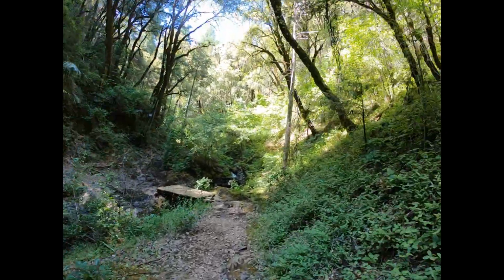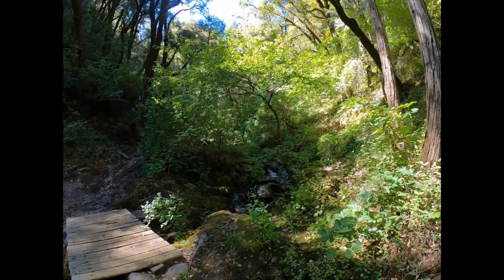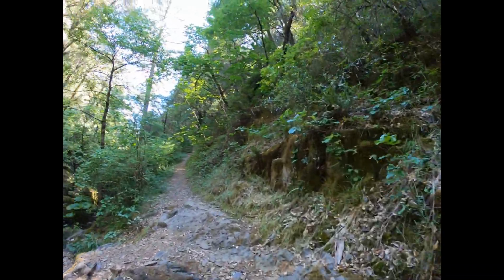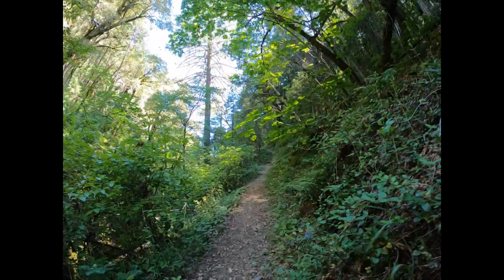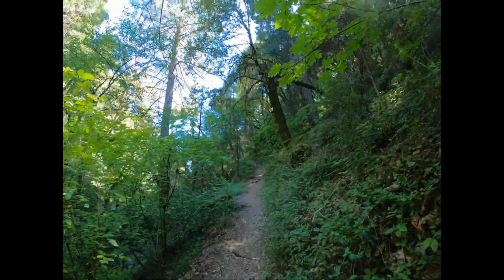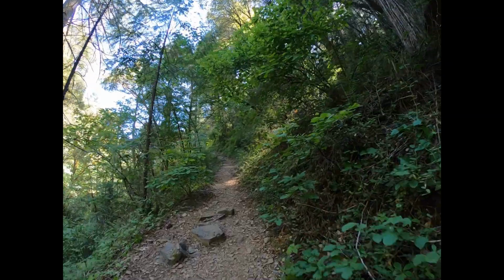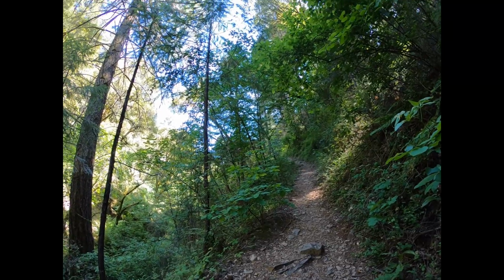Yeah, and isn't this nice? A nice, cool little creek, and they've made the crossing easy by building a bridge. But there's mosquitoes here, so I gotta keep moving. Oh, and it's uphill again, but it's not so bad going uphill in the shade. Uphill in that grinding sun, that's grinding. Oh, and I'm running out of gas enough at this point that I'm gonna just turn the camera off for a second to rest.